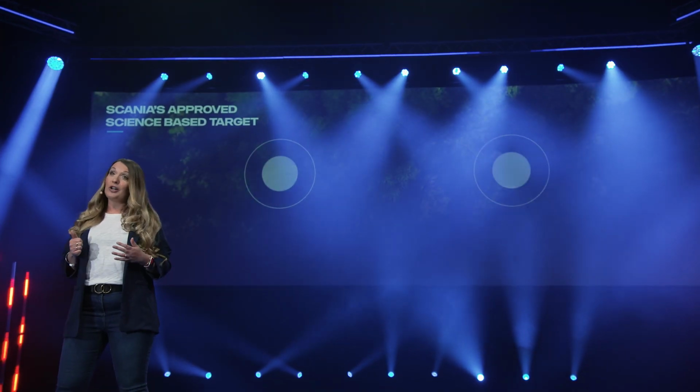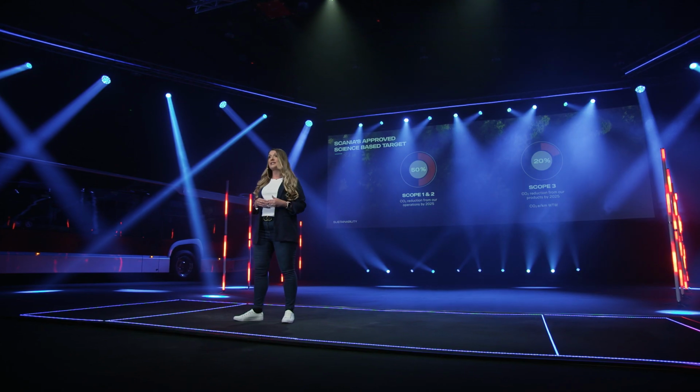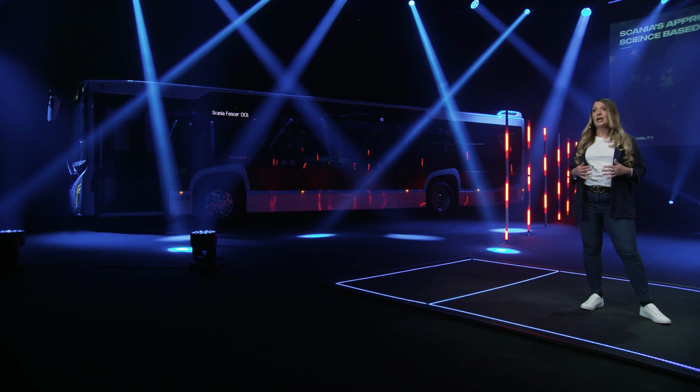I'm particularly proud that our Scope 3 target has been assessed to be aligned with the most ambitious decarbonisation scenario developed by the initiative. In total, Scopes 1 and 2 seek to reduce our emissions by 50%, and Scope 3 seeks to support us in reducing your emissions by 20%, both by 2025. The Scania Fencer will contribute significantly towards us achieving our science-based targets. It helps Scania and our customers deliver a truly sustainable solution by being a product that's both produced responsibly and available in a wide range of fueling options, both here and now and for the future.